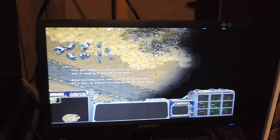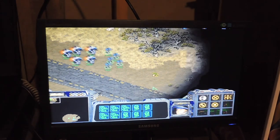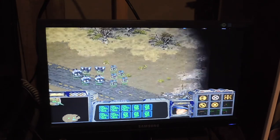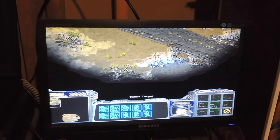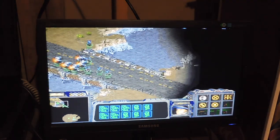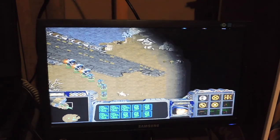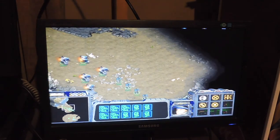Alright, so yeah, just like Warcraft, you have unexplored areas. You have to be careful with your resources. Alright, let's see if there are any enemies knocking about. Yeah, I'm not that stupid. I know how to play these kinds of games. I've been playing them for a long time.